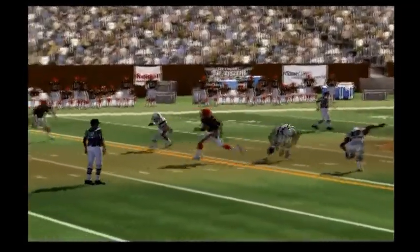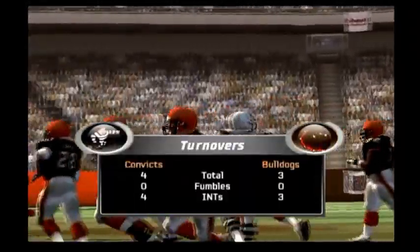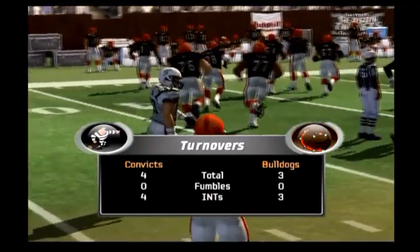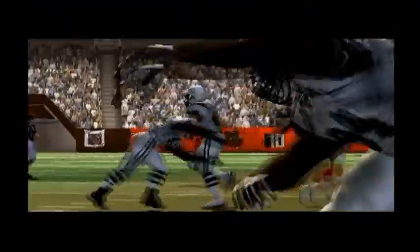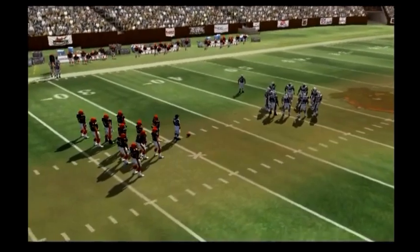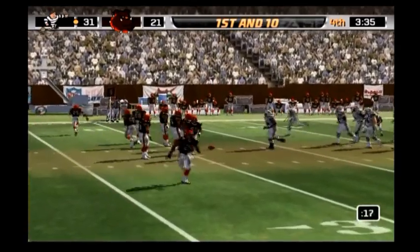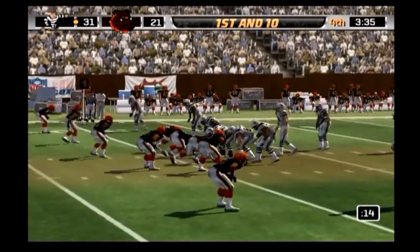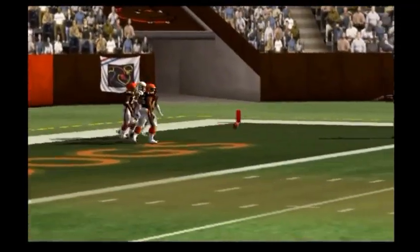Gets rid of it. And it's intercepted. The 40. John Lynch makes the fourth quarter interception. After the interception, they'll set up shop at the 32. On the carry. They'll go with a play fake. Going long. And he fails to hang on to that one.